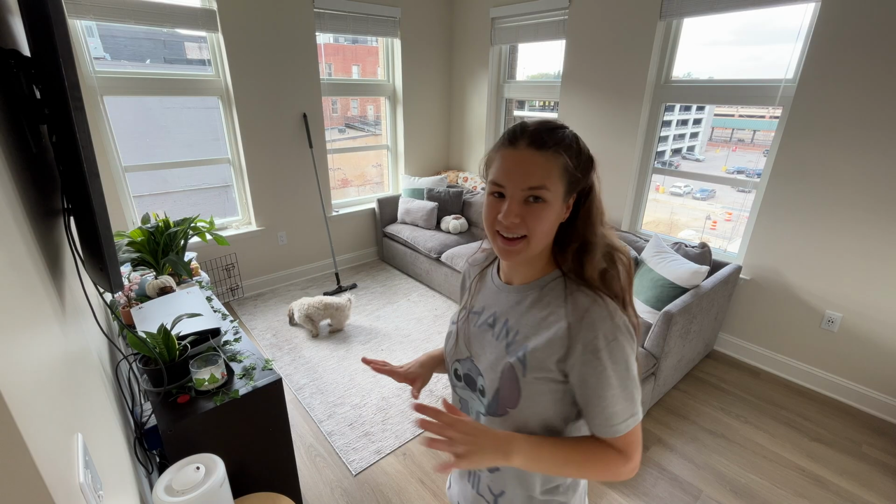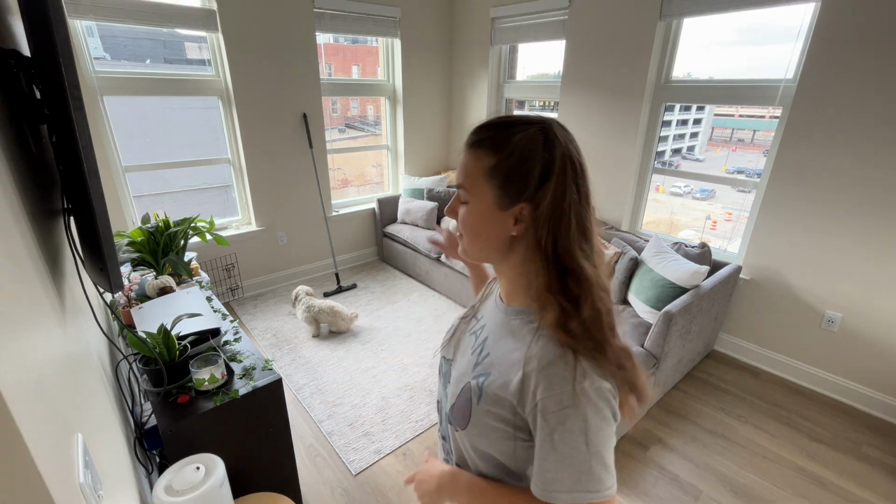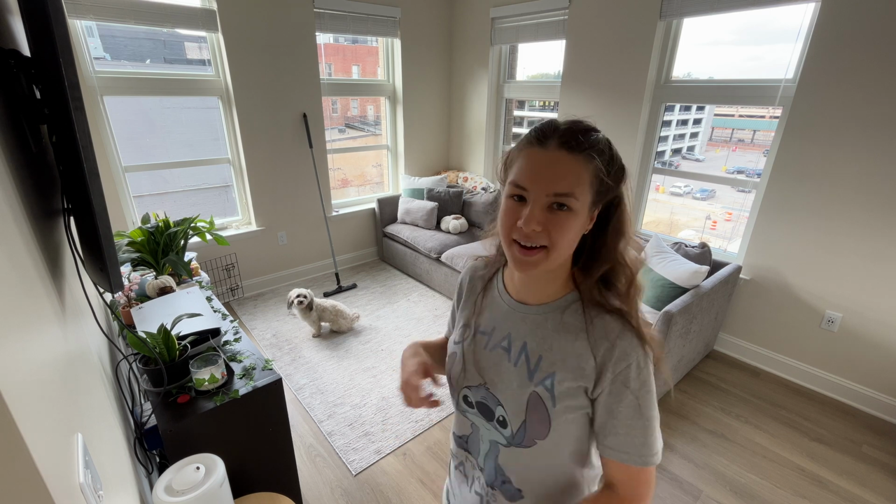Got less than an hour to do the floors and wash Suki. I think we can do this. Actually, as a quick side mission, I'm gonna cut Suki's nails before I clean up the floor.